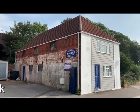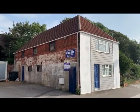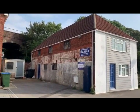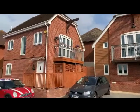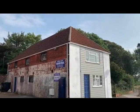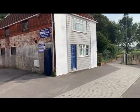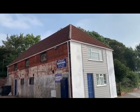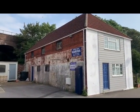The buildings here are all at present vacant, so there's great scope and potential to add additional rental income from those if required, or perhaps seek consent for alternative uses, perhaps residential, with a number of residential units in the vicinity here. So lots of options. The buildings include an office here on the front at the ground floor, the old sale loft on the first floor. There's also a workshop, etc. We'll go inside and have a look at those in a moment.